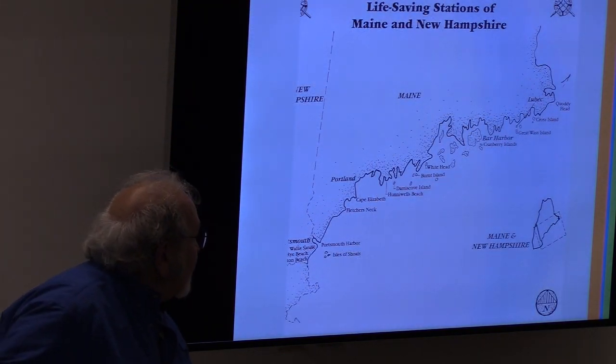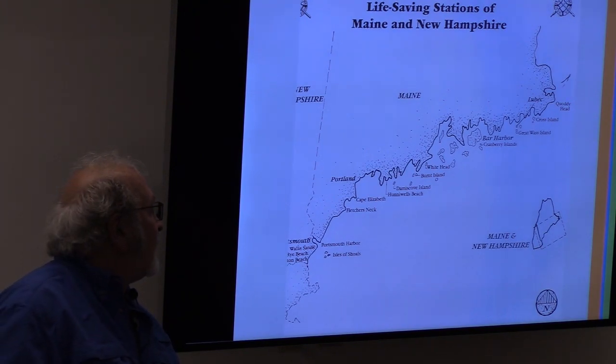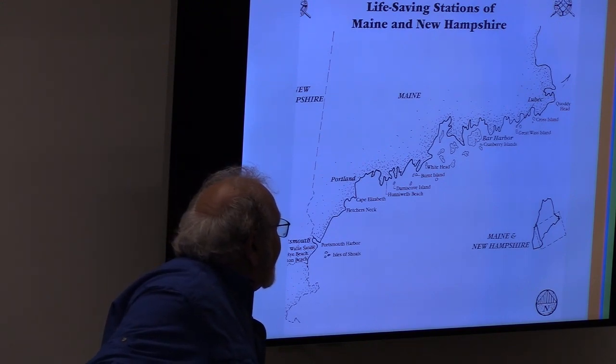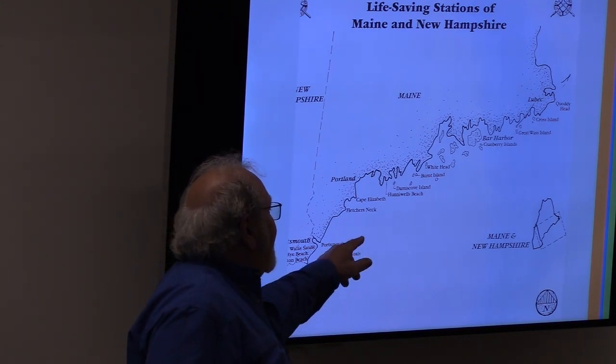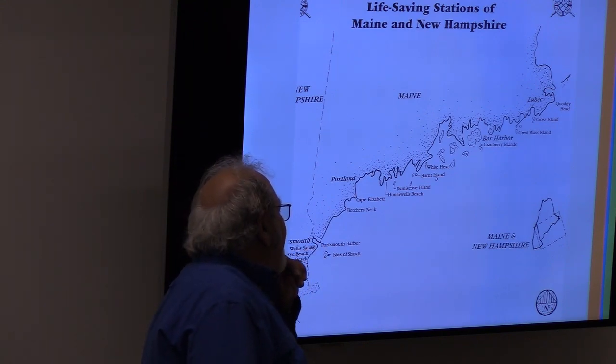And so in the end, we wound up with 12 life-saving stations on the Maine coast of the 279 that were built. And from my house now, I can see the Fletcher Neck really well. I don't think they could see that back when it was down below there.